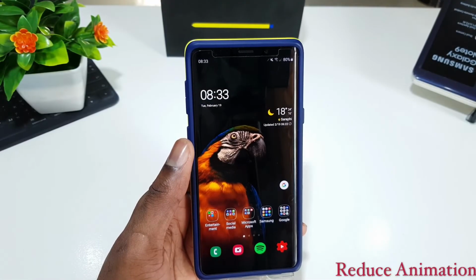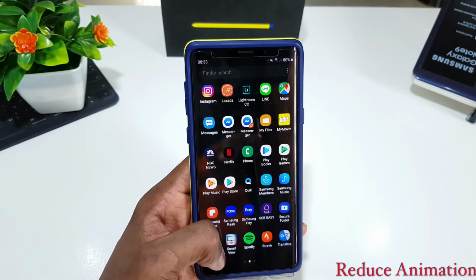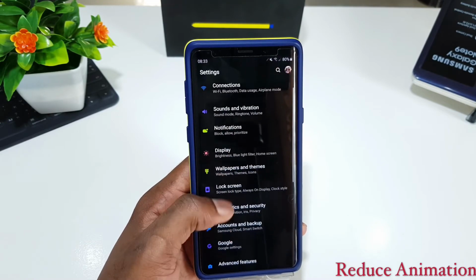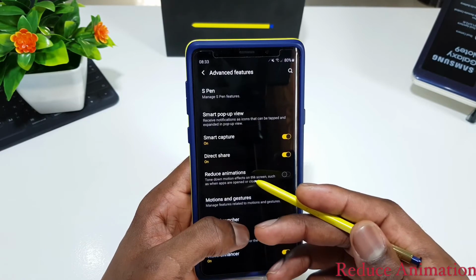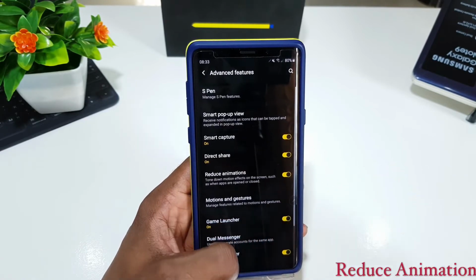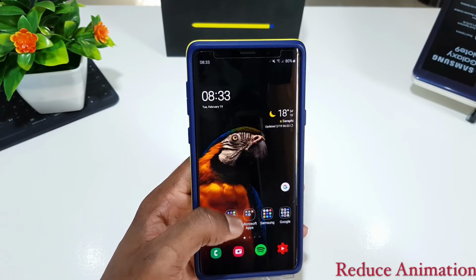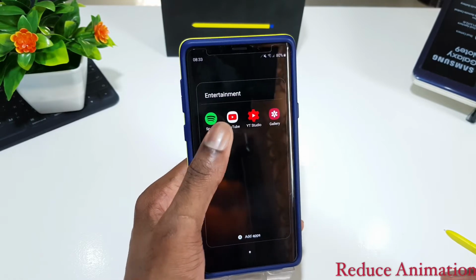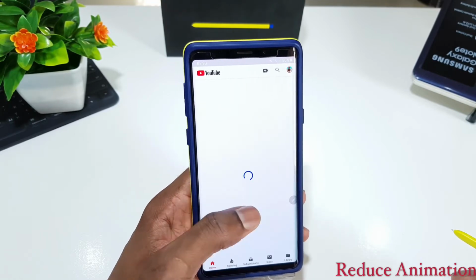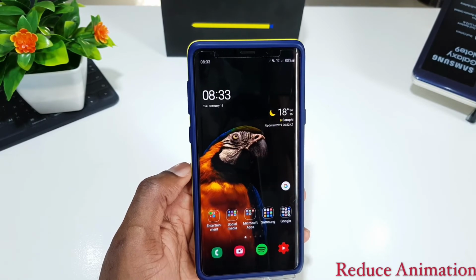The next feature reduces the amount of animations when you're transitioning between applications or when you're opening up apps. To do that, you simply get into settings, you scroll down to advanced features, then reduce animation. You turn it on just like this. As you can see, the amount of animation has been reduced. Even when you're opening up apps, transitioning between applications has been reduced just like this. So it keeps the phone smooth and fast. Now, let's move on to the next one.